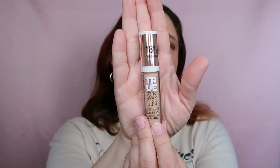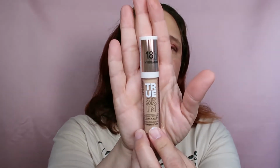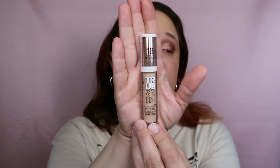Oh yeah, now I remembered. This is by Catrice. This is from their True Skin High Cover Concealer. I got mine in the shade 020, Warm Beige. I have their same True Skin foundation. Now I have the True Skin concealer.